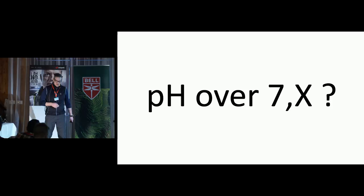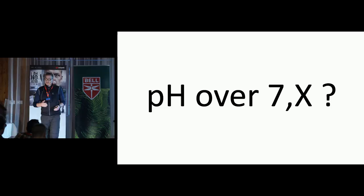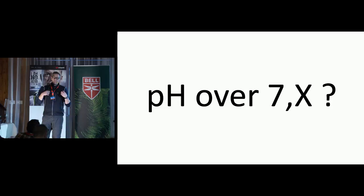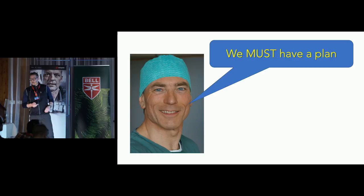But the thing is that there is experimental and animal work that shows that when you get acidemic, the proteins don't work, and you need to correct that to get the proteins to work. But giving bicarbonate doesn't work. It doesn't really give you anything. So what should we do? We have to back up.